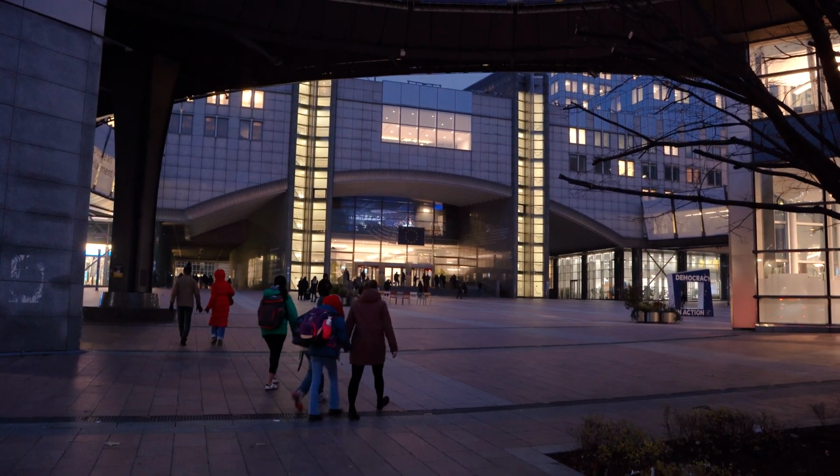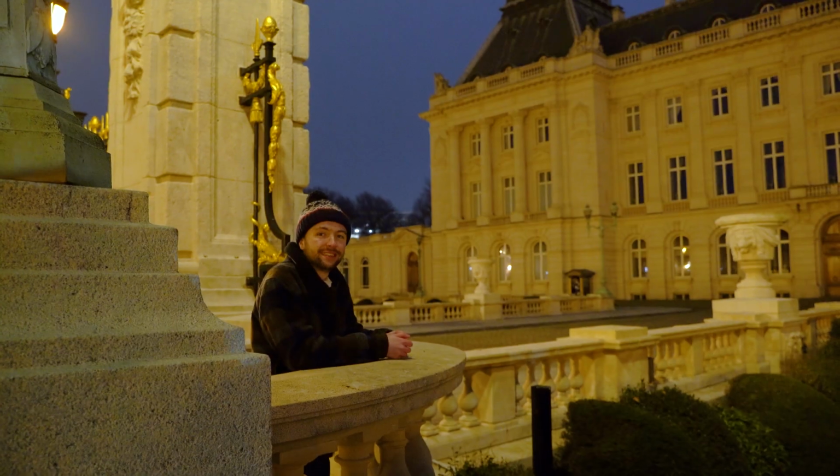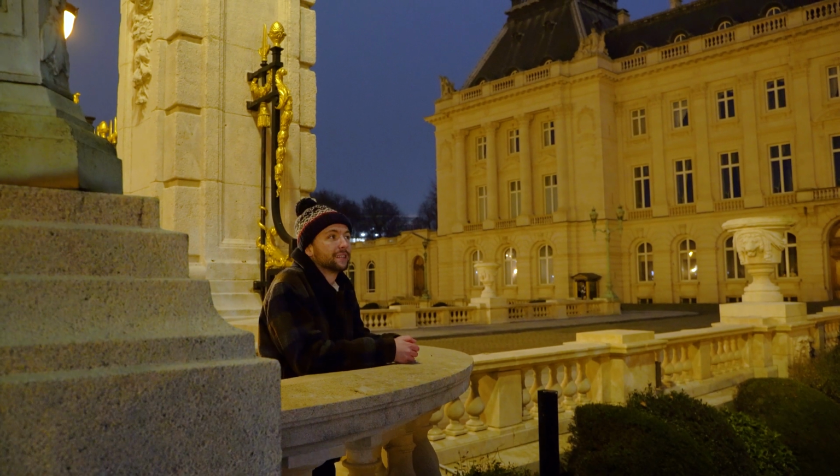Oh my god. The last time I was here I saw nothing like this. Right behind me is the Palace of Brussels, and that might be one of the most extraordinary buildings I've not just seen here in Belgium, but in the entirety of Europe. It is massive. And can't forget that huge Christmas tree. Oh yes, it is Christmas.